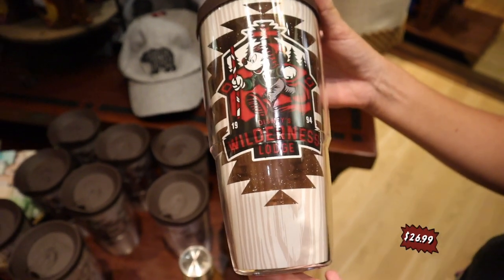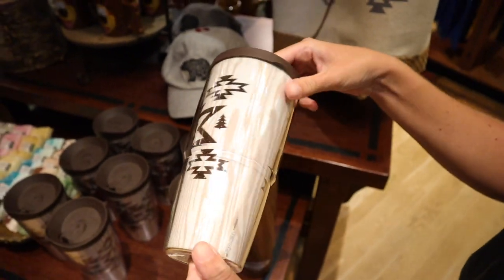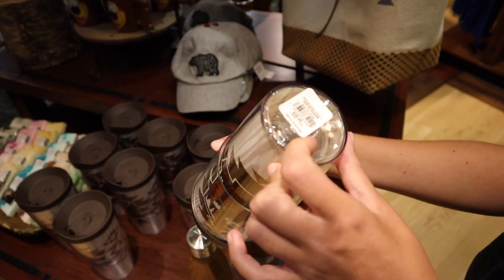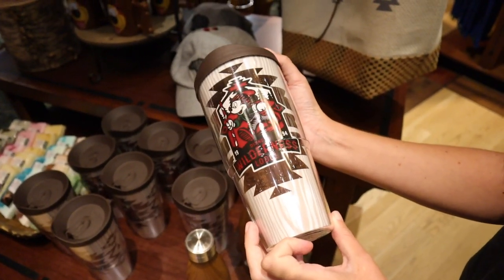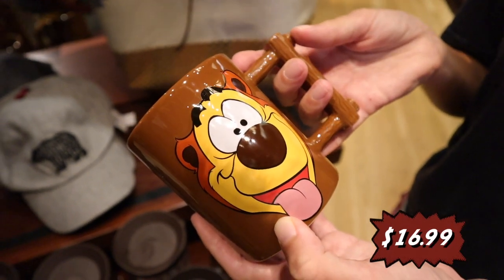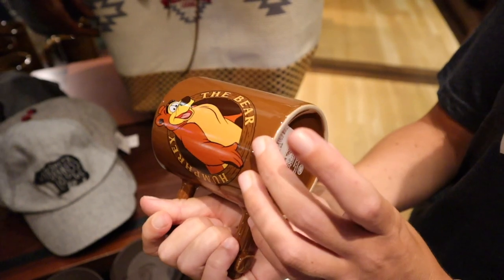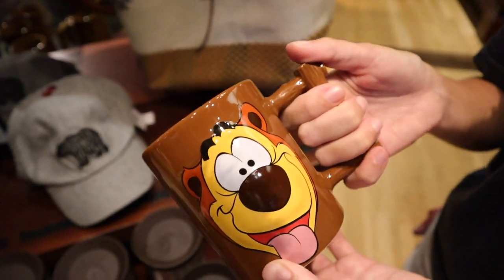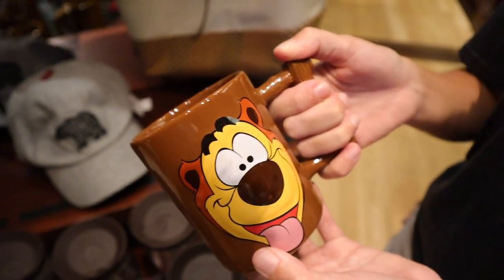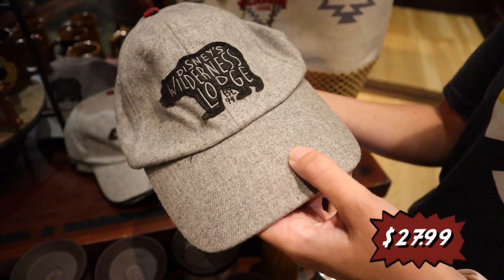Disney Wilderness Lodge, looks like it was built in 1994. And the price? $26.99. Pretty cool. And they even have this Humphrey the Bear mug. Pretty sure it's the only place you can get a Humphrey the Bear mug on property. It's $16.99. Not a very common Disney character. No. And you've got a Disney Wilderness Lodge hat?